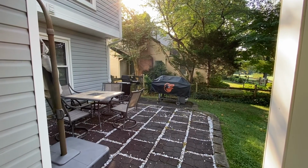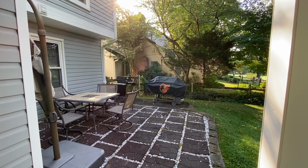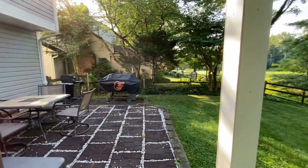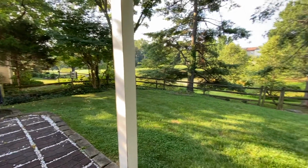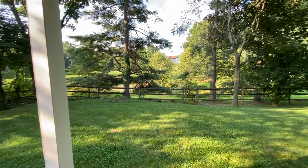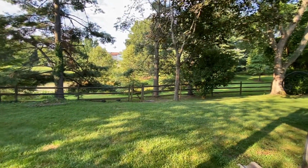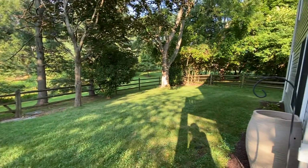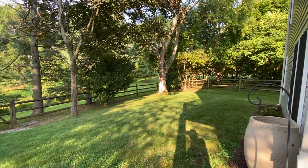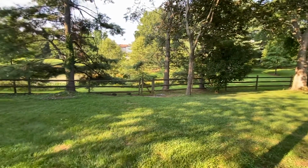All right, here's our patio area. There's a gate that leads to the front yard. As we pan around, you'll see nice flat level backyard. Gate leads to the common area and pond, and a lot more yard space over here as well. Nice and private back here, treed, just a beautiful lot.